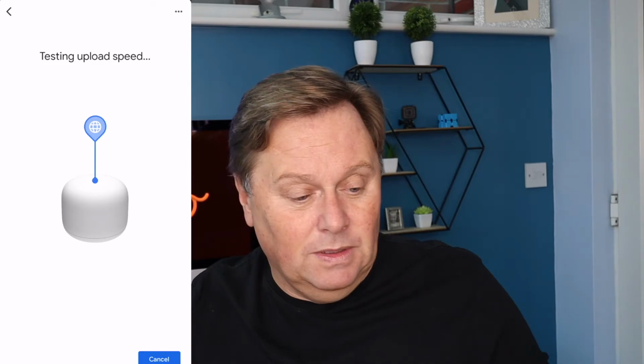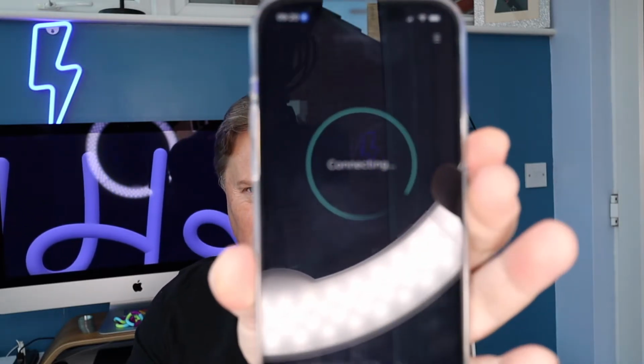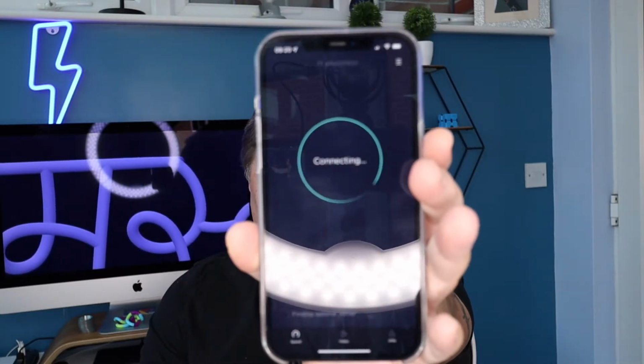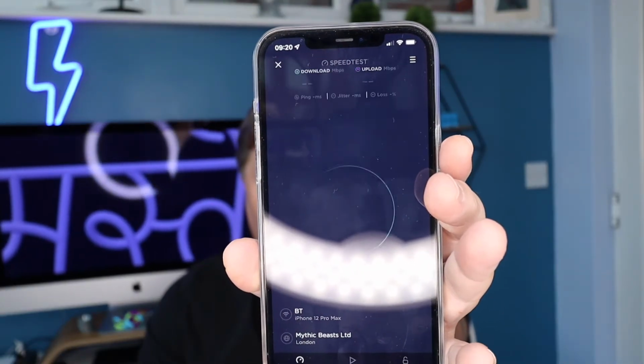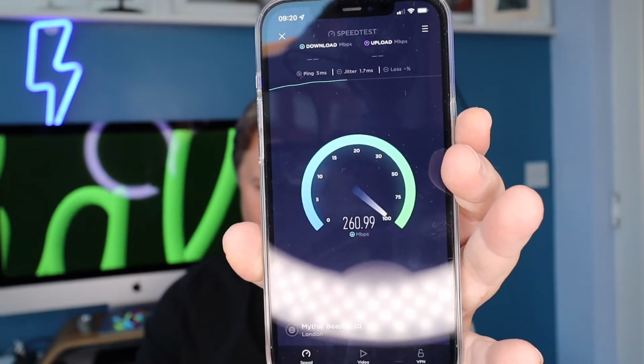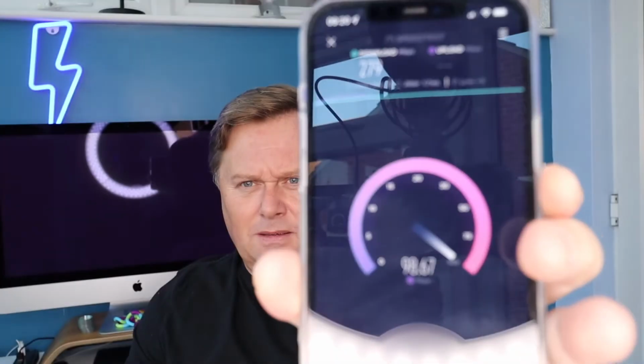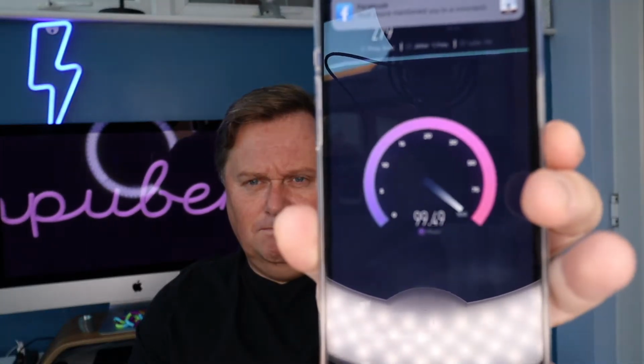Let me just grab my phone. Right, I'm sitting in my office, so I'm just going to do a quick test now. This is BT on the Google Nest Wi-Fi. There we go. So 279 down, 99.4 up. Now that's with me in my office, all doors closed.